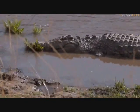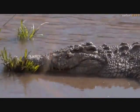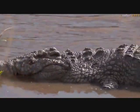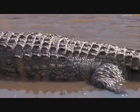All right, good. So we have a crocodile, and he doesn't have a name, not as far as we know anyway. And it must be very difficult, I imagine, for crocodile mothers to give all their youngsters names. There can be hundreds of them born at a time.